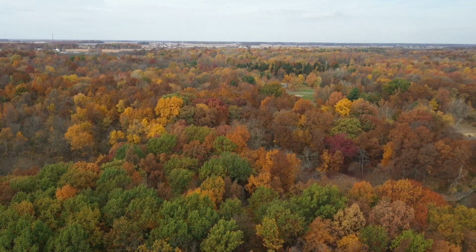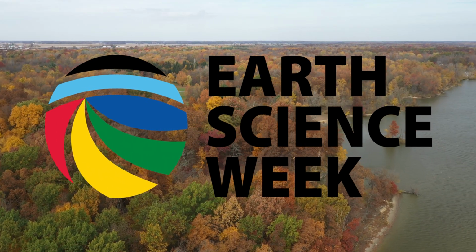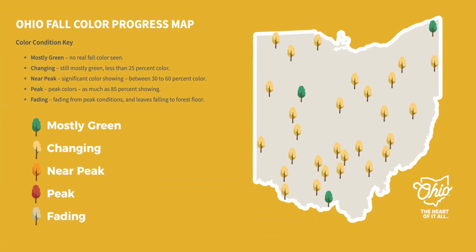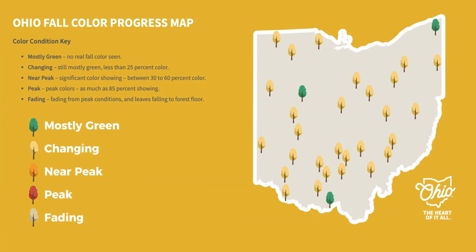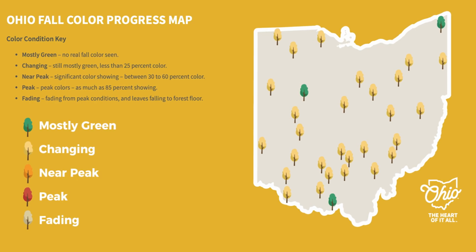And the excitement doesn't stop there. Next week is Earth Science Week. We'll have lots of fun activities all week long. Don't forget to follow the Fall Color Progress Map online at fallcolor.ohiodnr.gov. It's the best way to track fall colors statewide.